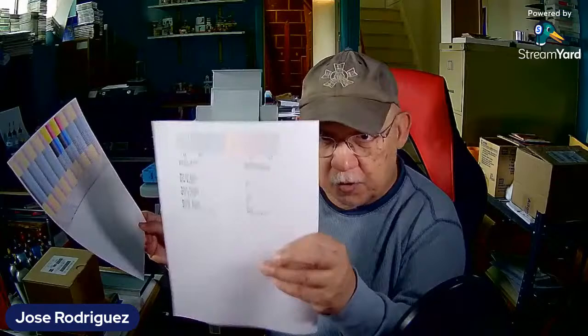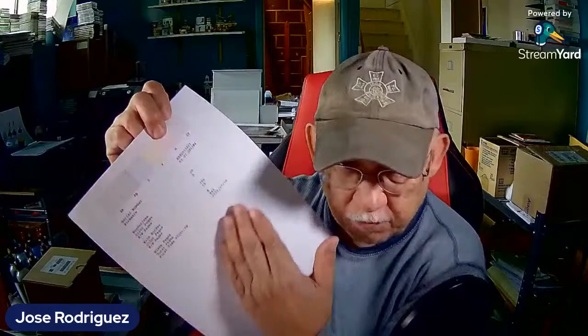You have to. Don't wait until you get a weird result like that and then go, oh gosh, I better run a nozzle check. Well, yeah, you better run a nozzle check, of course, and it will show one of these blacks not printing. In the case of this printer, it has two blacks. So it might show both of them not printing.